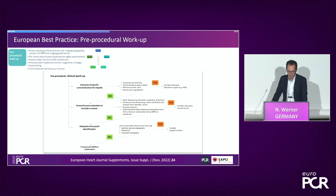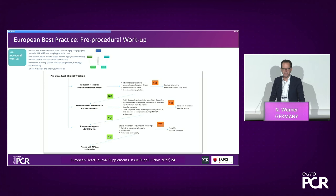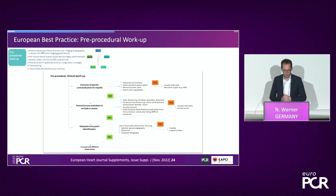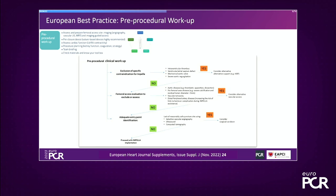So what about pre-procedural workup? I think this is also very important because if you have the decision and say, well, this is a high-risk patient with high-risk features and I want to go maybe for a protected PCI procedure, you have to look at some different aspects. For example, you have to exclude any contraindications for Impella, which may be intraventricular thrombus, for example, or mechanical valve, of course, or any significant aortic stenosis, for example. You have to have a closer look at the femoral access and also at the entry point where you want to do your puncture.